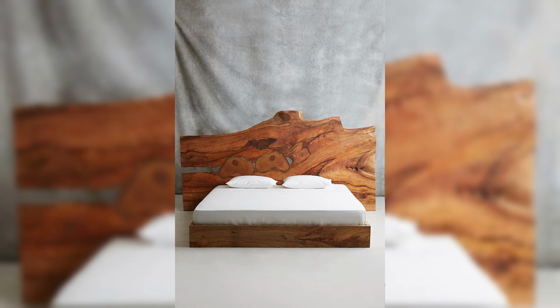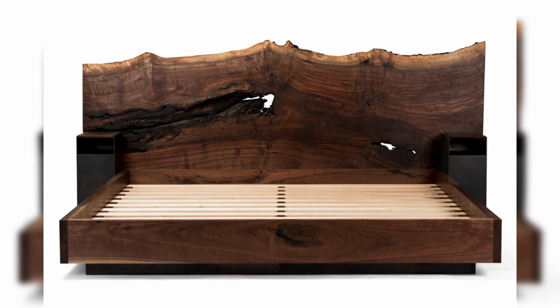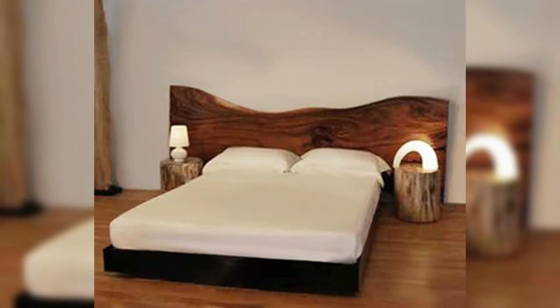There's something timeless about the raw edge of a tree. That imperfect, winding contour where the bark once lived. It's not just a line, it's a memory. A fingerprint of nature, untouched by machines and measurements.